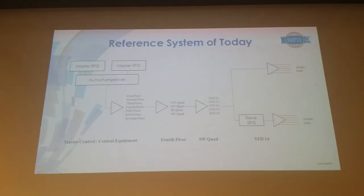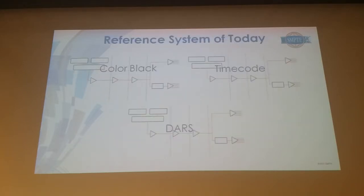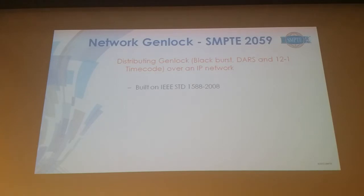So that's it on the main network one. So looking at a quick one on our reference system of today, it's a little more complicated. So as we want to move to IP, we have our Genlock standard, which we've talked about last year. Just a reminder, that's SMPTE 2059, which is basically doing a distributed Genlock black burst and time code over an IP network, which we're building on the IEEE 1588.